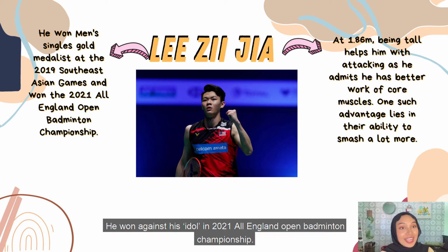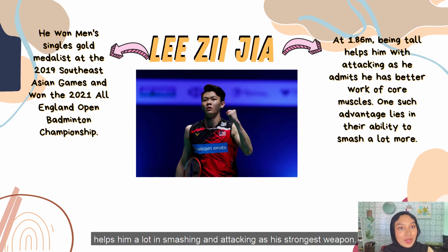Next up, we have the uprising Malaysian star Lee Zii Jia, who had left Malaysians in surprise and goosebumps recently. He won against his idol in the 2021 All England Open Badminton Championship. Another achievement of his is the 2019 Southeast Asian Games gold medal. Being 1.86 meters tall, he is considered a tall player in badminton, and he admits being tall helps him a lot in smashing and attacking as his strongest weapon.